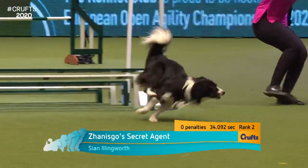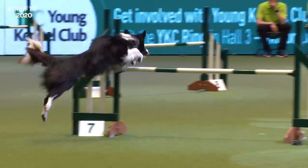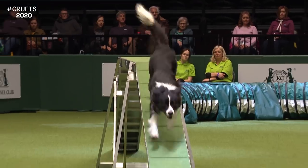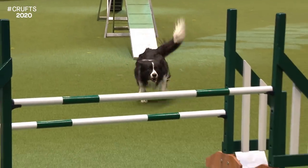Excellent stuff, Graham. Great, great effort there, and she's only just had a couple of dogs to catch her breath. So look at this, fantastic. Couple of strides there, hits the contact, brilliant.